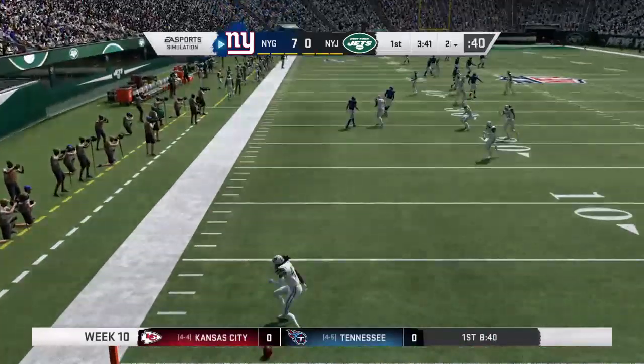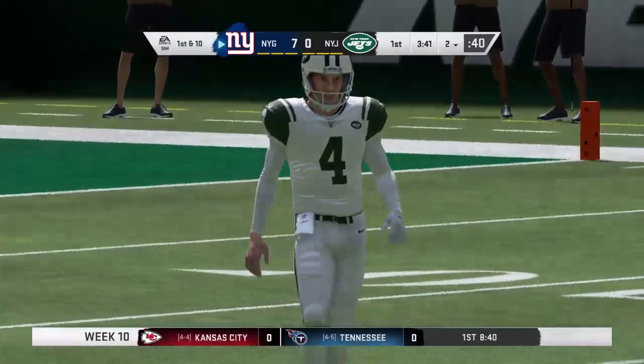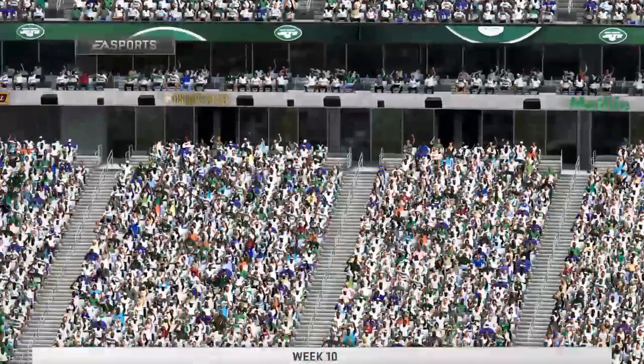Oh, and what a play on special teams here. This is going to be down inside the 5, all the way down at the 2-yard line.